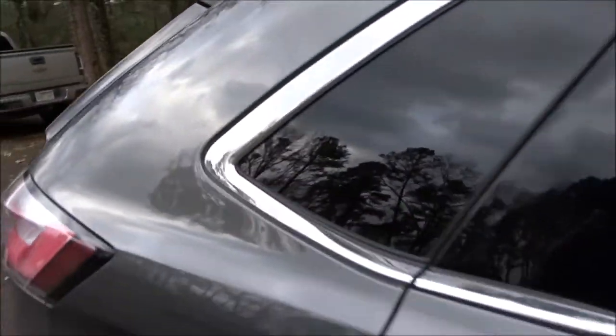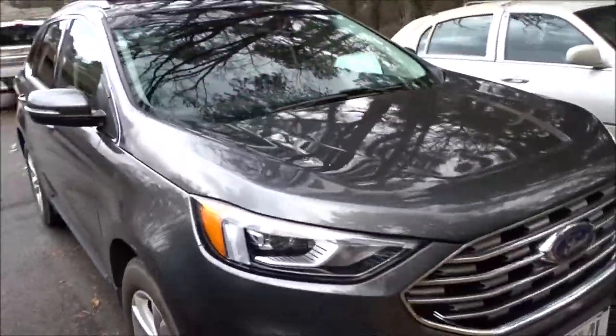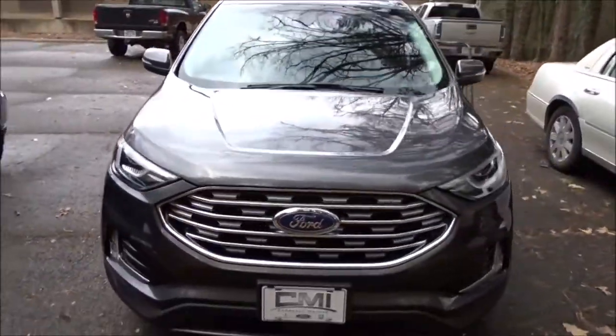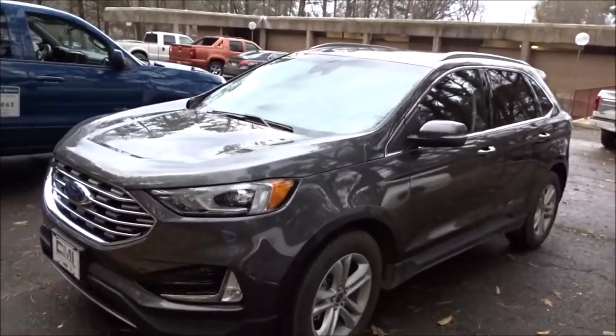I'll say it again. This vehicle here is the same price that I charged when I cleaned a Lamborghini the other day. And a $190,000 Mercedes. I charged the same thing for this Ford Edge.